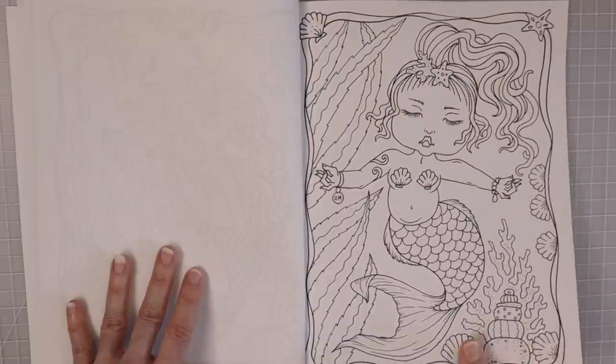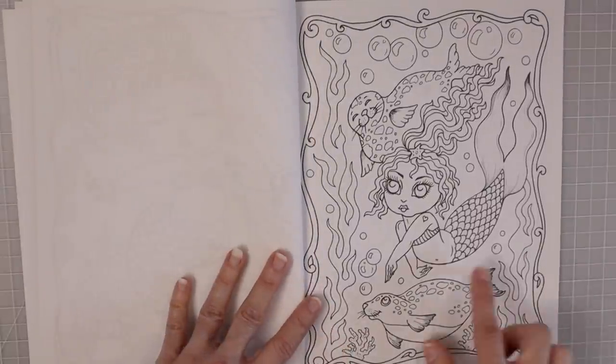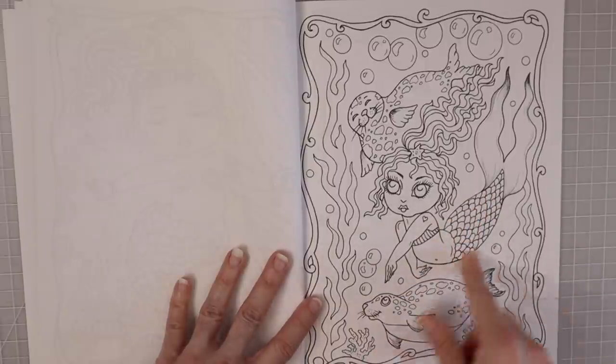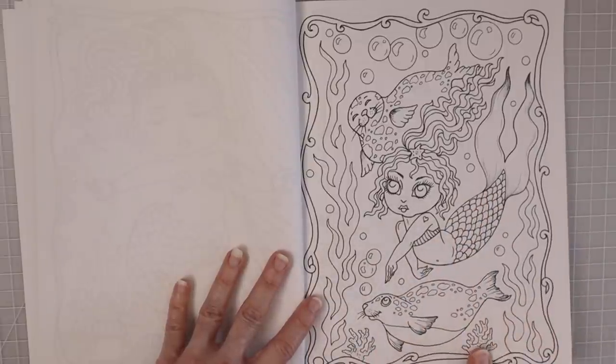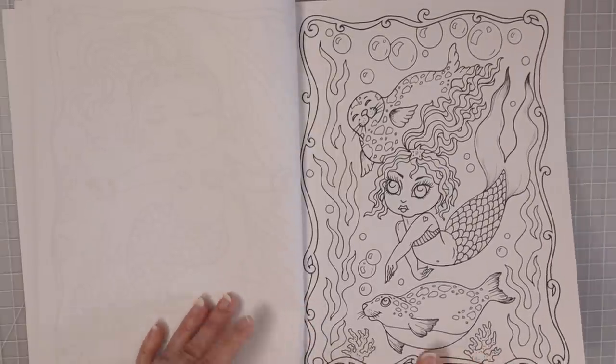But look at these adorable little mermaids in this book. This is so cute. When you're coloring mermaids, it's always fun to have the scales actually drawn out like this on the mermaids, because you could come in there and draw iridescent tails, which looks really, really cool.